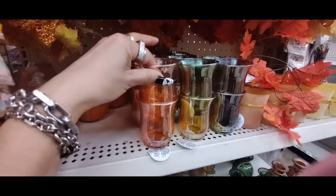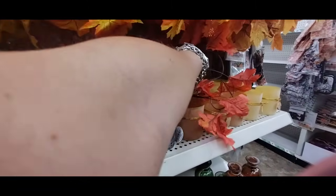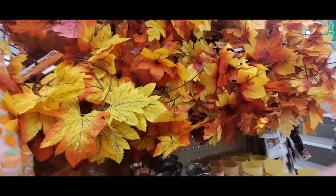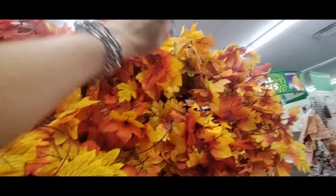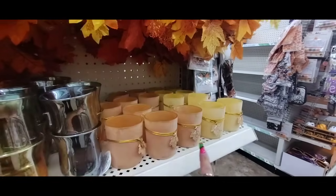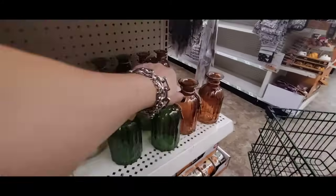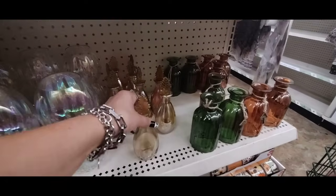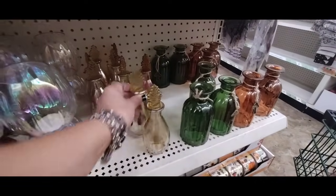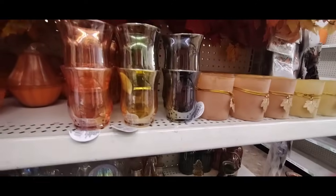And then we also have these candle holders in the orange and in the green, yellow, and kind of a gray. And then they do have a lot of this garland, $1.25. I'll put that back. And it has, of course, the different colors of the fall leaves. They also have the frosted candle holders with the little charms. And then they also have these plastic tumblers. And of course, we have seen the mushroom ones before as well. Those are nice. And then they also have the leaf little glass bottles, which are nice. This is all $1.25. So all kinds of goodies.